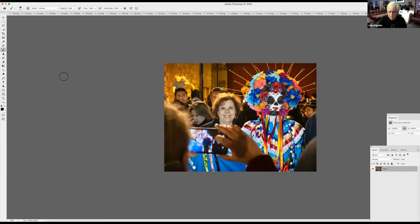This is at night, Day of the Dead, and they have professional models that are dressed up ornately like this that walk around that you can have your picture taken. This is an example of, that's not my flash going off, it was someone else's. I would have blown out the hand and the lady in front of me, but someone else's flash is going off and I just happened to trip the shutter when their flash was on.